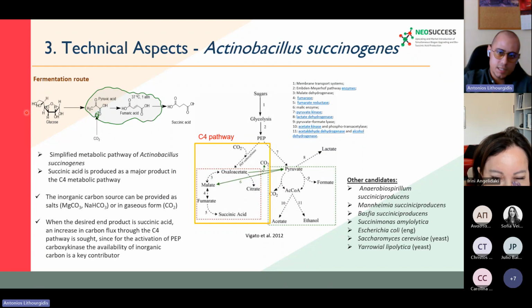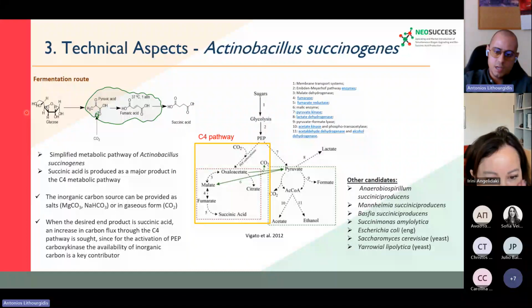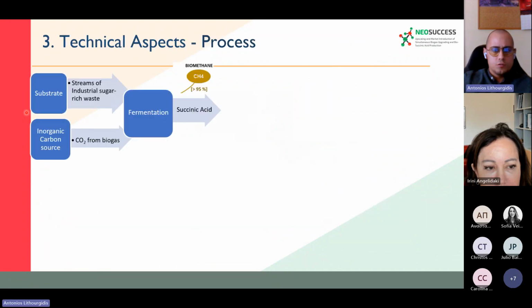So why do we actually study Actinobacillus succinogenes? Of course, there are other candidates with nearly similar performances, either engineered or not, and some yeasts. But Actinobacillus succinogenes, based on our previous experience, is proven to be a very robust microorganism, and it can utilize a wide range of different feedstocks and sugars and behave a bit better during substrate and product inhibition phenomena. Let's go over the process in a general sense.